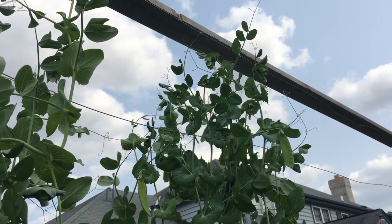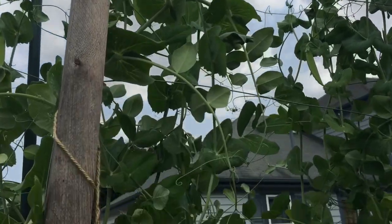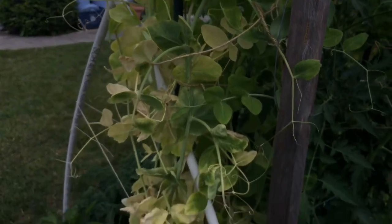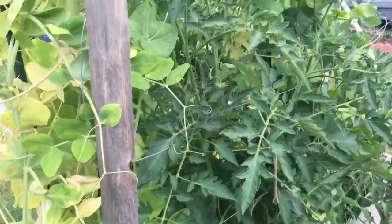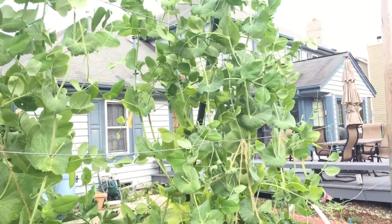So these peas have now made it up all the way to the top of that trellis. They're doing really well. They are starting to go, as you can see over here. The bottom is starting to turn yellow, but still looking really good. The garden is certainly transitioning over from a spring garden into the summer garden.